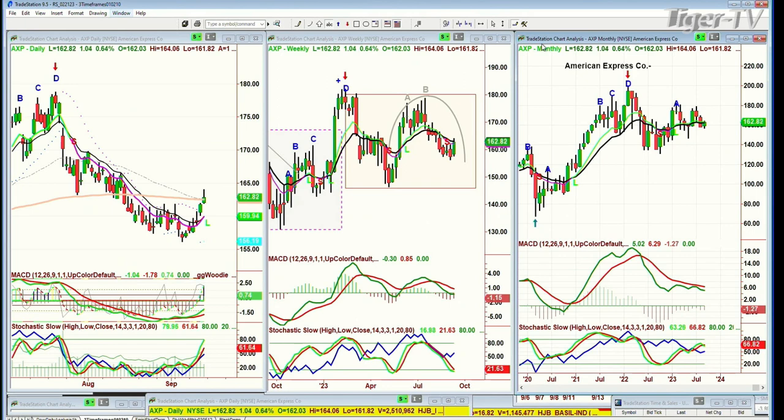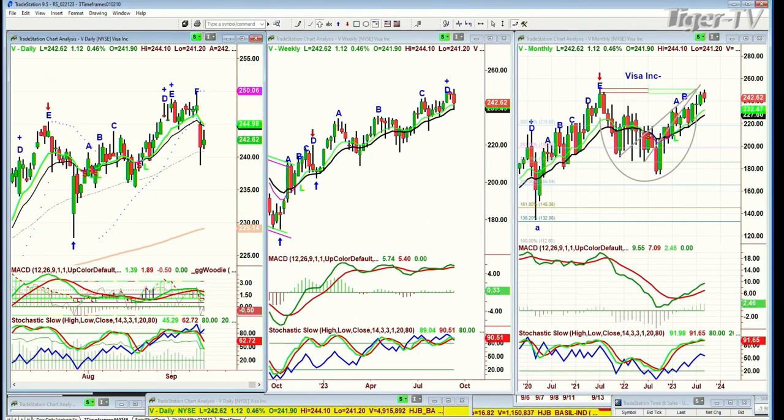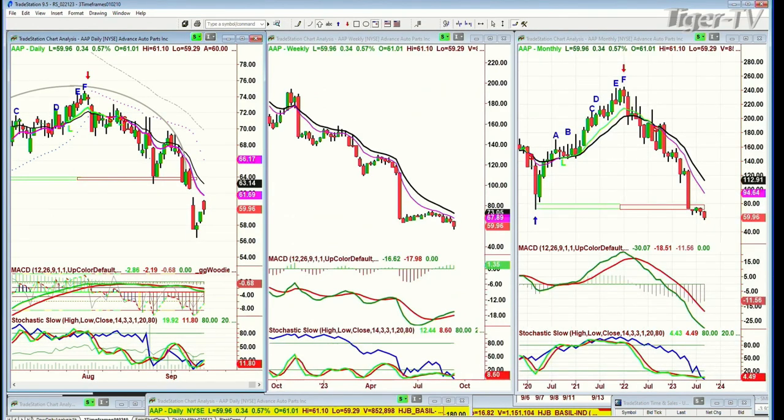Well, as far as I'm concerned, if you go to V, which is, there we go, Visa. Visa's just not very far from its all-time high. In fact, it tested its all-time high almost to the penny just the other day. And I was pointing out that in every sector, I can name you three stocks, and they are all doing different things. Look, AZO, I'm moving along again, huh? AZO is AutoZone, kind of near its all-time high. AAP is Advanced Auto Parts Inc. Look at that, smash to the downside. And what was ORLY, O-R-L-Y?